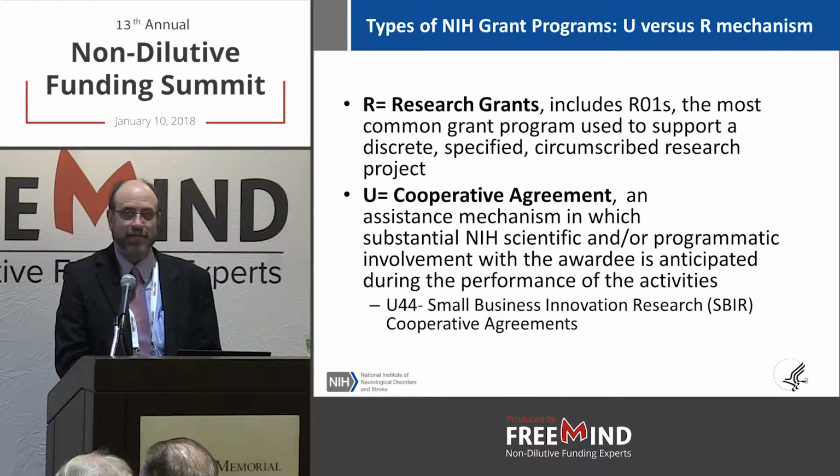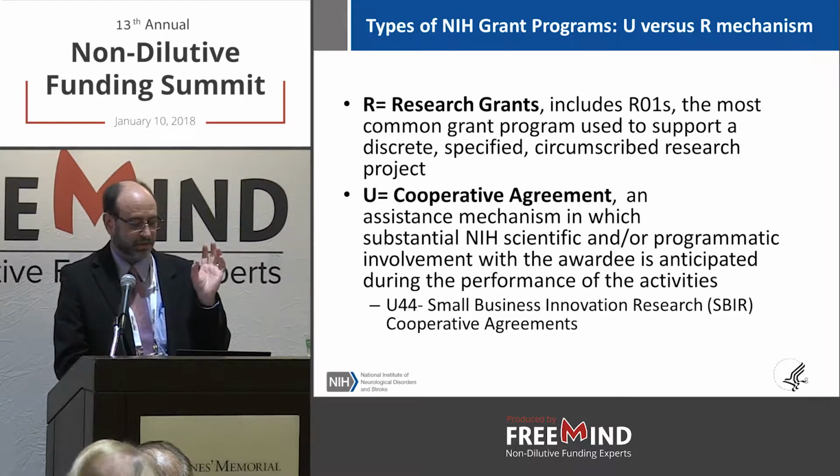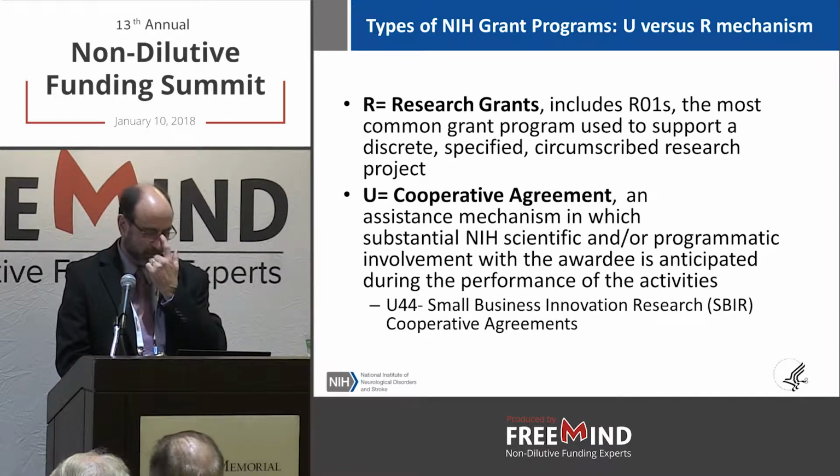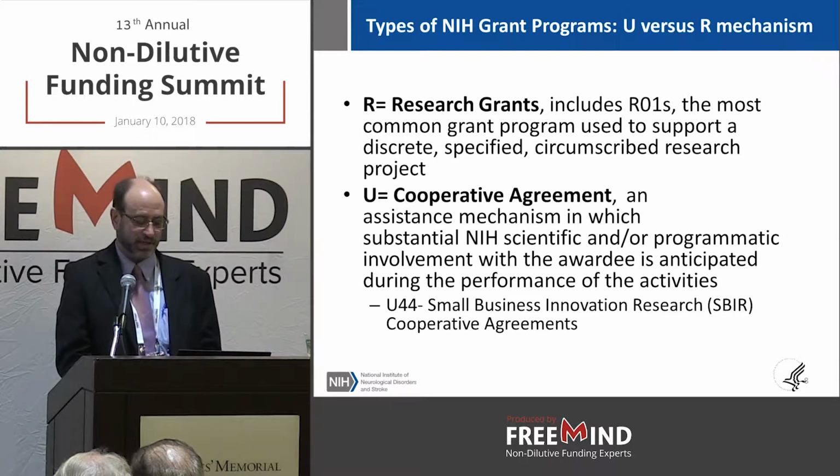Another important thing to recognize about grants at NIH is you'll see R grants, things like R01. These are the most common grant application program. They support discrete, specified, circumscribed research projects. And you're sort of on your own in those cases to go off and do the work.